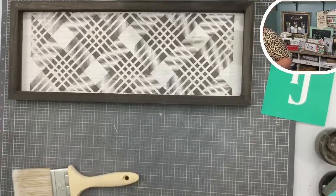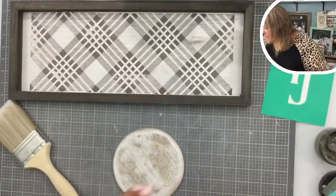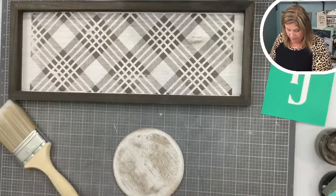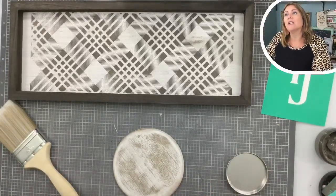All right, we're gonna call it good. Now, I'm gonna wax it before I add our initial. We're gonna do a big initial.